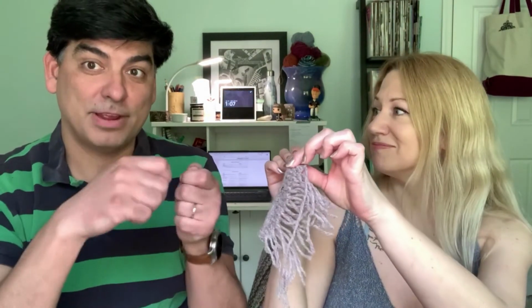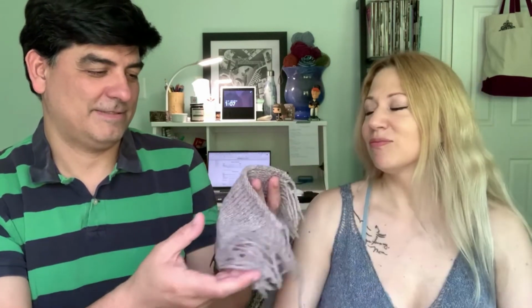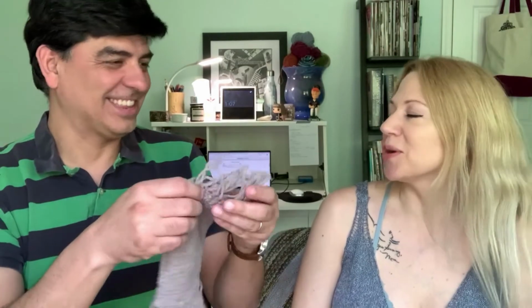What is this? It's like a sample thingy that you use to make sure that you are doing the right pattern. No? You want to try again? It's a swatch. Good, there we go. Yeah, swatch, yes. I mean, I have an entire e-course about them. I would hope you would know what it's called. What is it for?